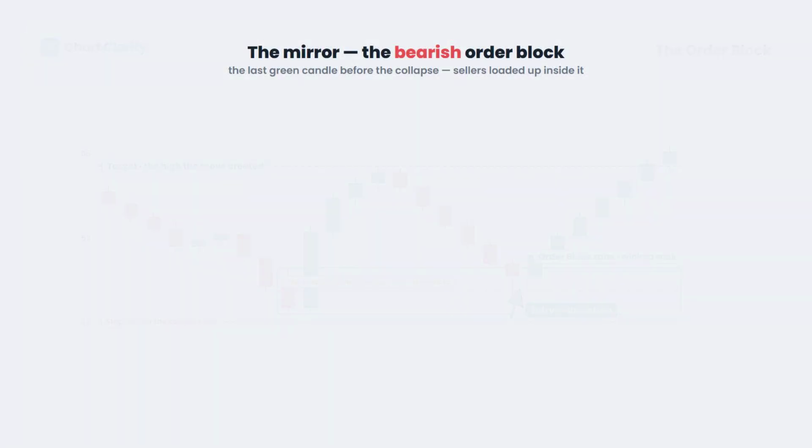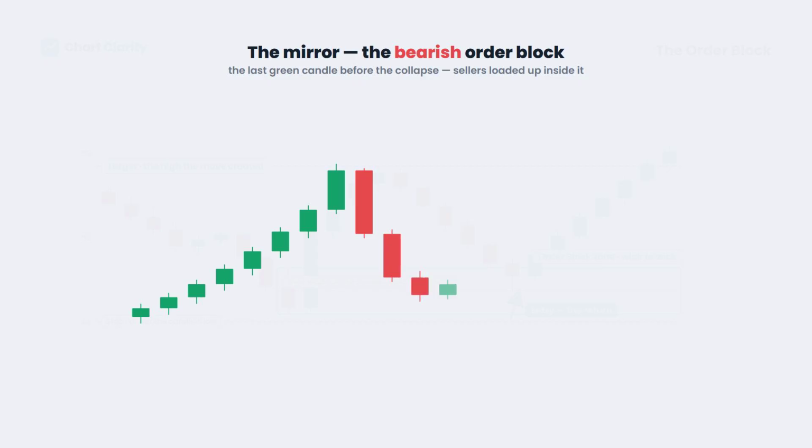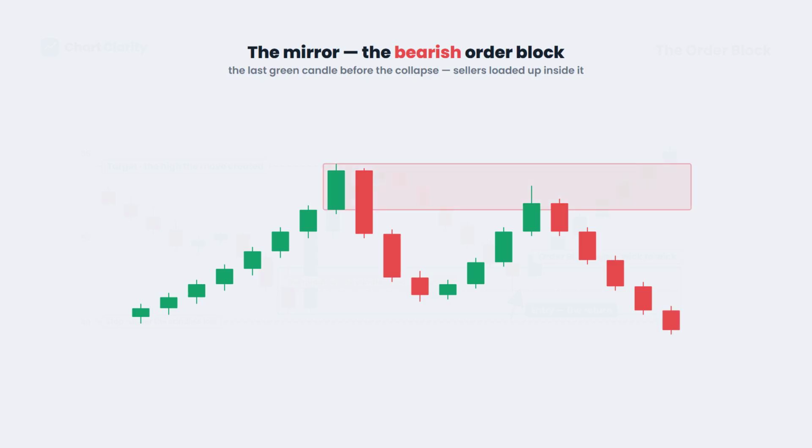Okay, now flip everything for the bearish version, a market grinding upward and the last green candle before a violent collapse. That's a bearish order block. Sellers loaded up inside it. Box up that candle, wait for price to rally back into the zone, enter at the edge or at the middle of the candle, put your stop just above the block, and target the low the collapse created.